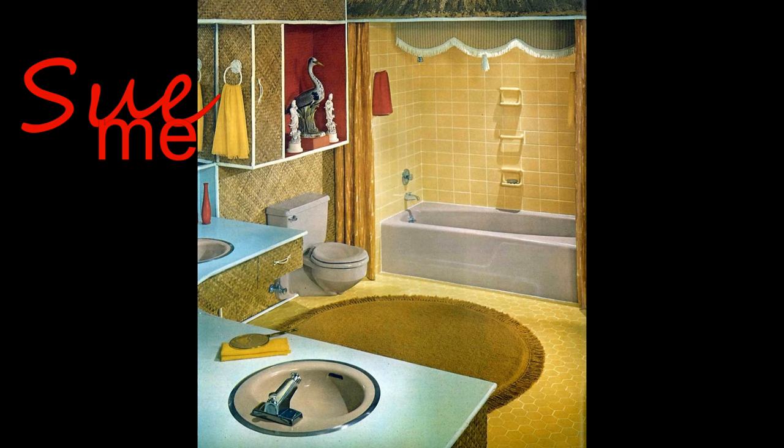Again, they were playing with all kinds of odd surfaces in the bathroom. We have what looks like a fringed shade over the tub, which I believe is there for decoration only and not intended to be pulled down as a shower curtain. At least I hope not. And this giant rug in the middle of the floor.